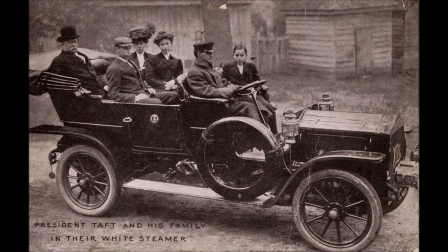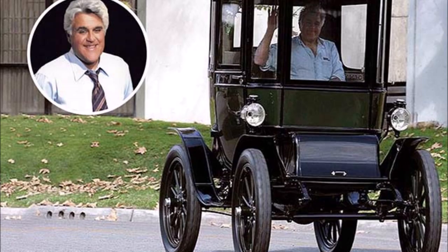A steam-powered White and two gasoline-powered Pierce Arrows were also included, Taft hedging his bets on how the battle of the powertrains, gasoline versus steam versus electric, was going to play out. Taft later added a 1912 Baker Victoria that went on to be driven by five first ladies. The Baker brand maintains some celebrity allure today, with car-collecting comedian Jay Leno holding a 1909 model.